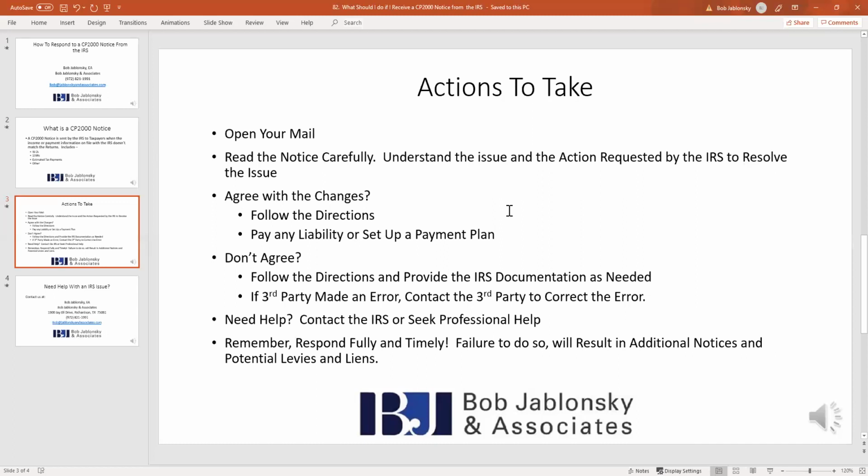Remember, respond fully and timely. It's important that you do so timely, because failure to do so, the notices are just going to escalate, and eventually you could end up being levied or having a federal tax lien placed against you if you don't respond to the notice. Even if you did not make a mistake, you need to respond to these notices.